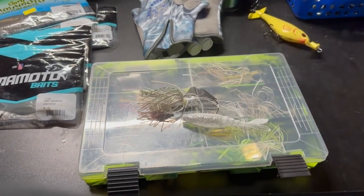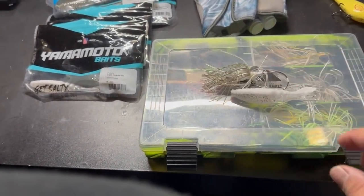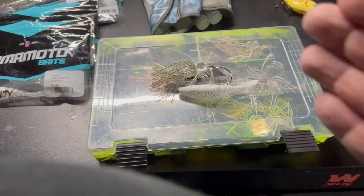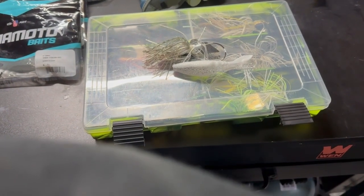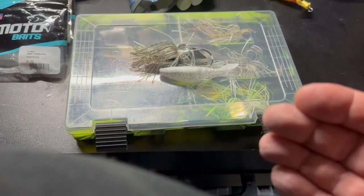It runs real straight, and it makes the chatterbait heavier. So the heavier the chatterbait is, the quicker it's going to fall, and the easier it is to slow roll it. You want it to vibrate, but you don't want it to come back too fast. So you want it to stay close to the bottom, or in deeper water, at whatever depth the bass are, if they're on the bottom or suspended or wherever.